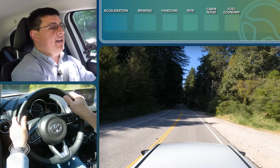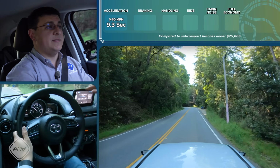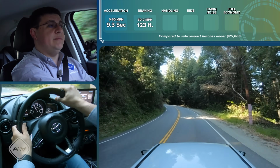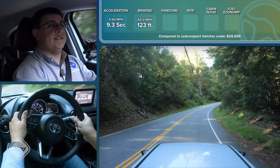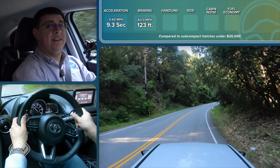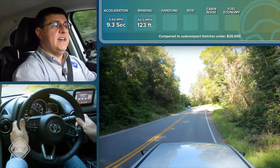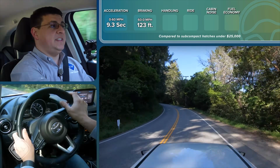In our acceleration tests, it takes 9.3 seconds to get this vehicle from 0 to 60 with just me in the car, and it took 123 feet to stop from 60 miles an hour back to 0. 9.3 seconds may not sound that exciting, but remember that there are a decent number of alternatives out there that are going to be an awful lot slower than this. And this 6-speed automatic transmission certainly feels more engaging than the average CVT.